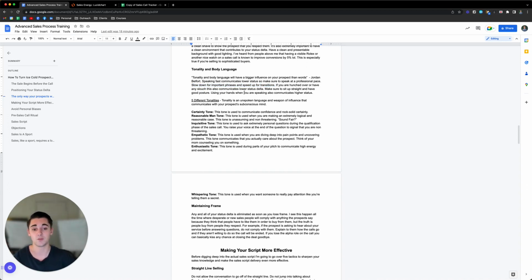So if you're hunched over or have any slouch, this also communicates lower status. Make sure to sit up straight and have good posture. Using your hands when you're speaking also communicates higher status. Again, this stuff all sounds kind of silly and obvious, but I promise you, I'll rewatch someone's sales footage and they're slouched over like this. They're not talking with their hands. They're talking really fast, and it's hard to notice when you're doing it yourself.